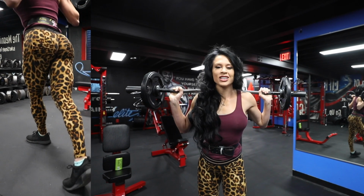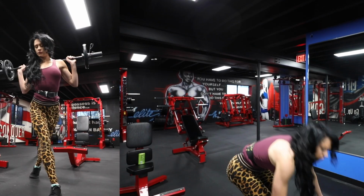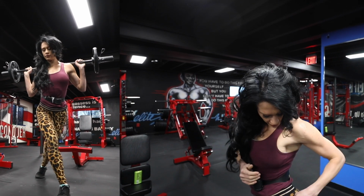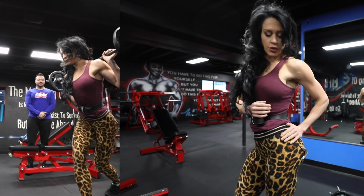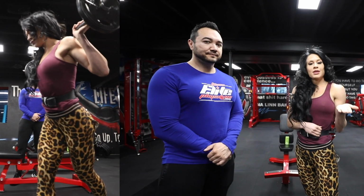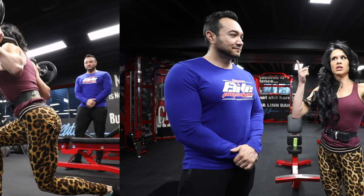Push through your heels. Try not to push any with your toes, I would say. That way you can really feel it where you want to. For me personally, I really feel this in my upper side glute here. So that's exactly what I needed to work on the most. Just think about which muscles you're supposed to be engaging during each exercise. Mind to muscle connection. Yeah.